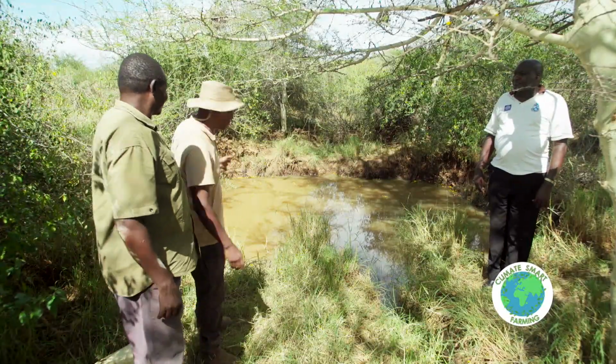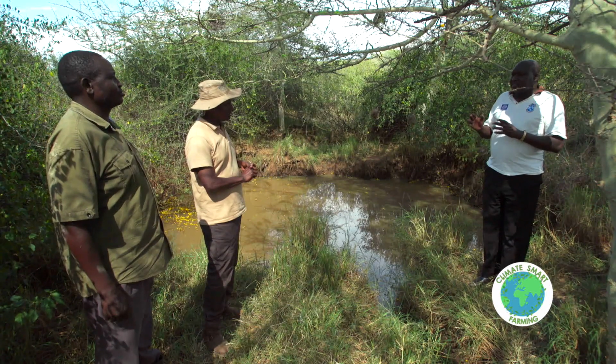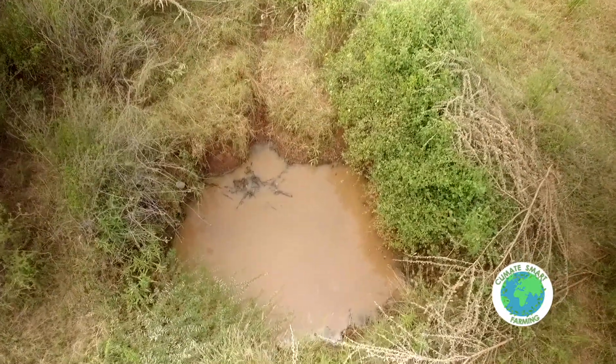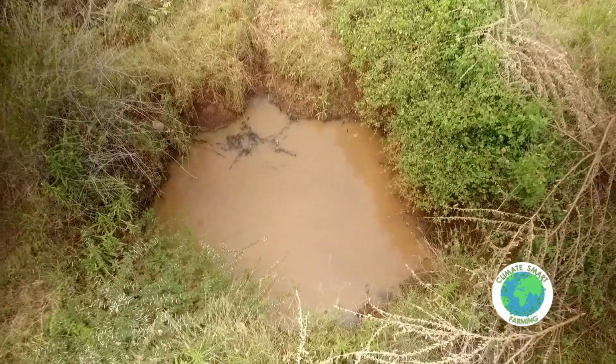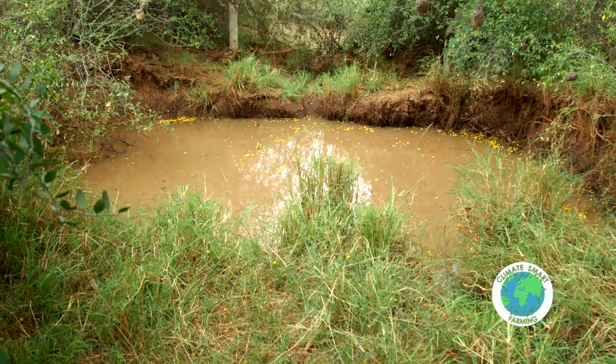So this is your water. Yes. My livestock get water and at the same time it helps to control erosion. Having water within your farm setup means that your animals can access water anytime that they require. And we normally say that you need to give your animals water ad libitum, that's as much as they require. So when you have it within your farm, then those animals will get enough.